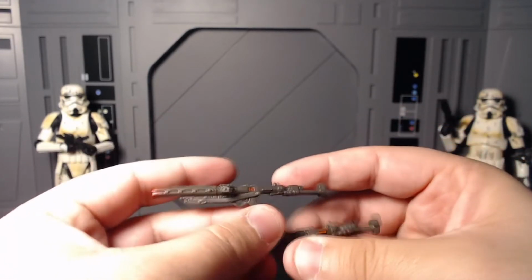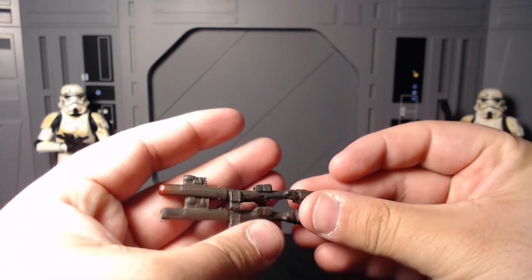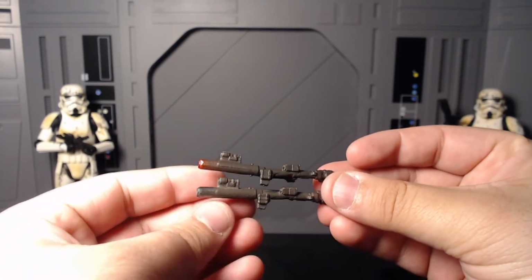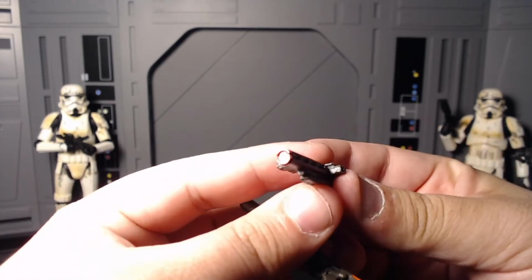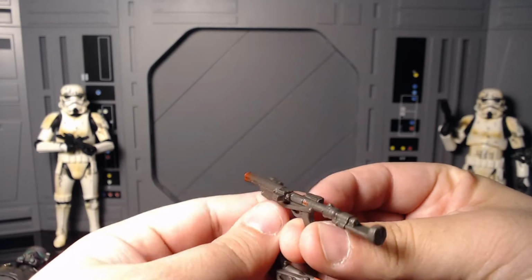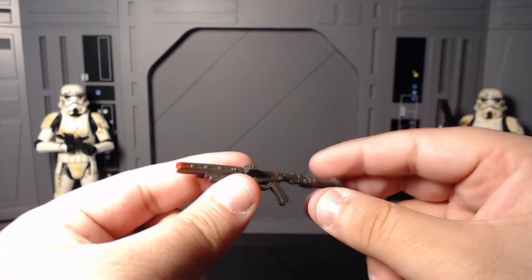Now, the Credit Collection completely kind of fixes it. It's molded in the same exact color, but it has the kind of orange, kind of like it looks like this blaster's been through some use. Also has a lot more orange detail.